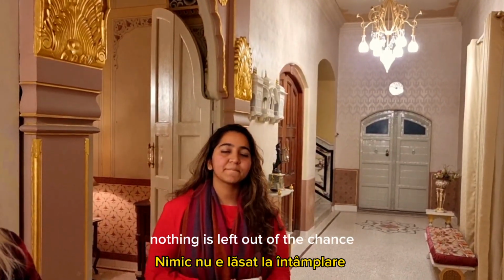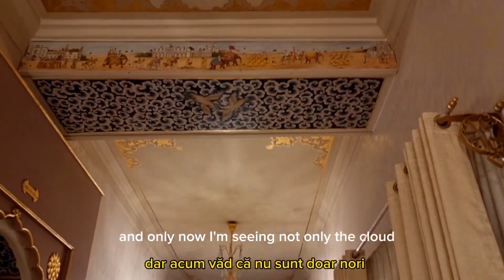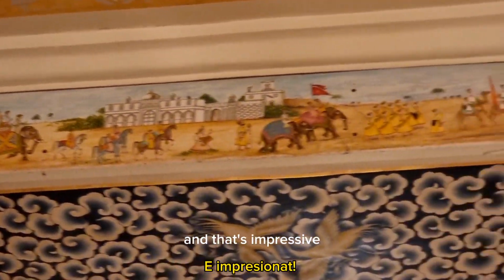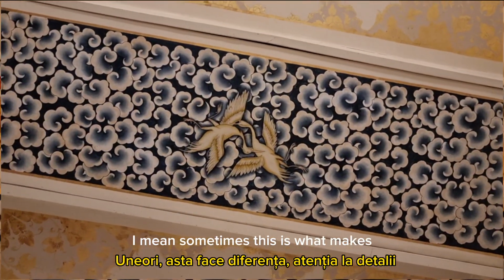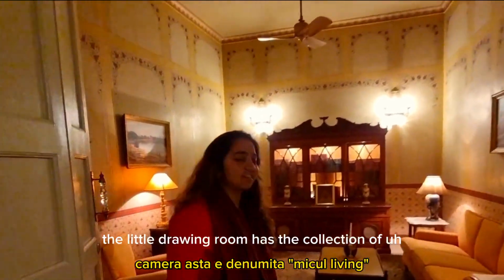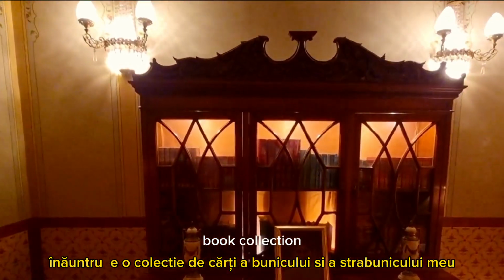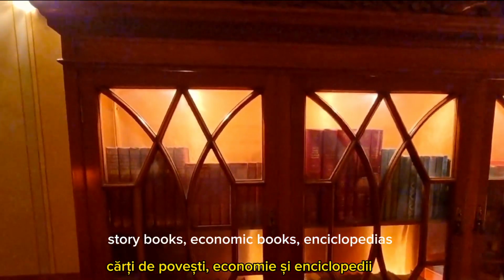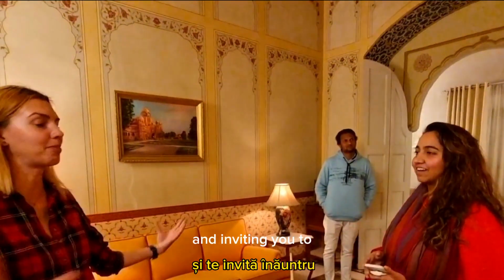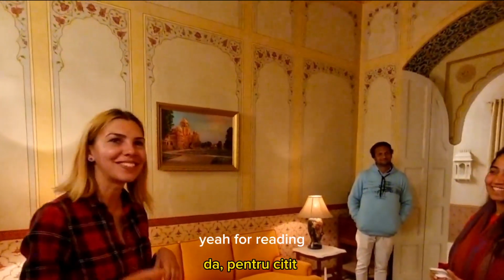Nothing is left to chance, because you were pointing out the cloud, and only now I'm seeing not only the cloud, but there are also little paintings on the side, and that's impressive. I mean, sometimes this is what makes the difference, the details. This is what we call the little drawing room. It has the collection of a few of my grandfather and great-grandfather's books, storybooks, economic books, encyclopedias. The blue drawing room is grander and inviting. It invites people. Yeah, and here is cozy and a little bit hidden. This is for reading.